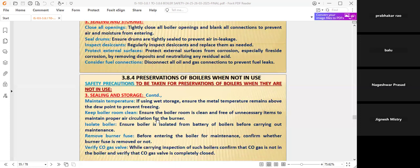Keep the boiler room clean, because the boiler room always has to be monitored by the first class attendant and the boiler crew during the wet preservation of the boiler, as some of the instruments are working in the boiler room. We have to monitor locally as well as in the boiler room, and see that there is communication between the local operators and the boiler room operators. Therefore, ensure the boiler room is always clean, with perfect housekeeping, and free of unnecessary items to maintain proper air circulation for the burner. Because to maintain temperature, some burner also has to be kept running inside the boiler.